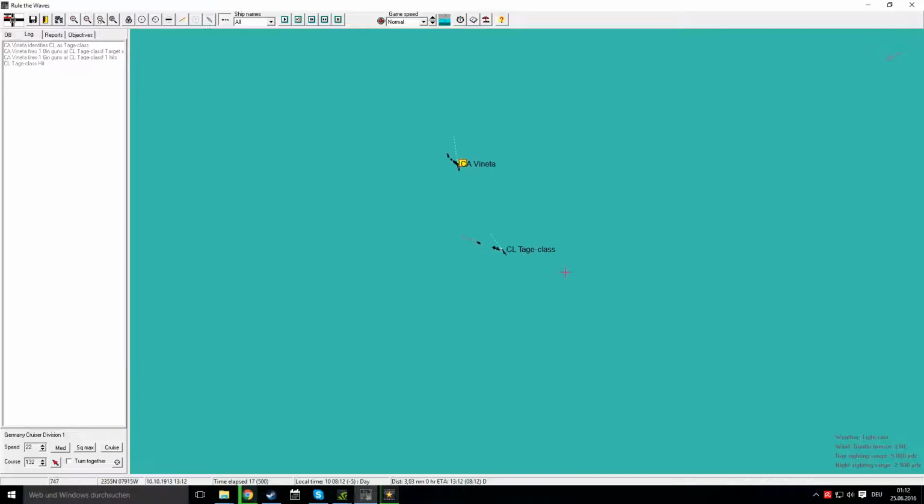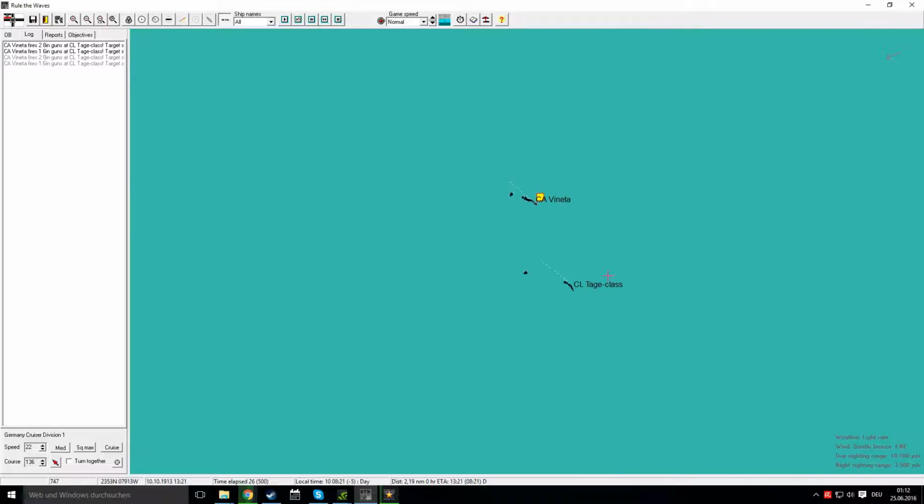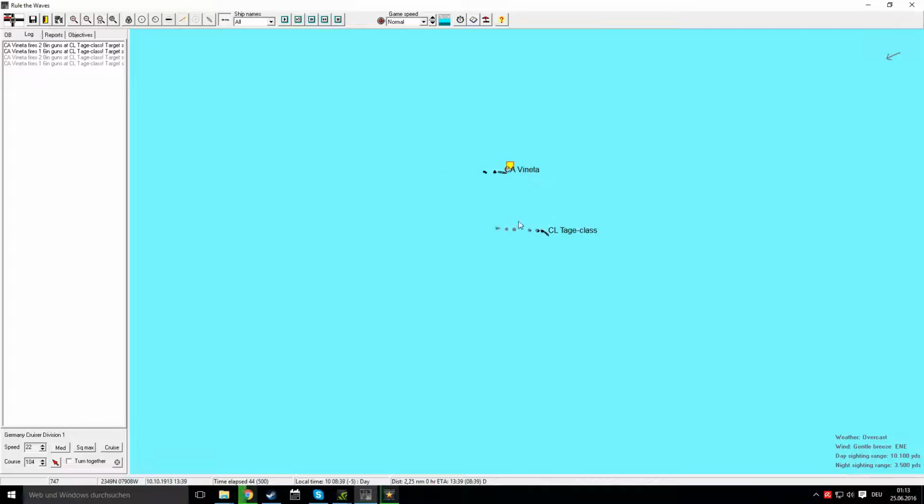Let's try and chase the ship. Light cruiser, target class, also an old ship. So we're just slugging away at her, taking revenge for the badly damaged Friedrich Karl in the last episode. And we score a lot of hits. Did we suffer any damage? No. We didn't even suffer a hit. She's getting slower already, as it seems.